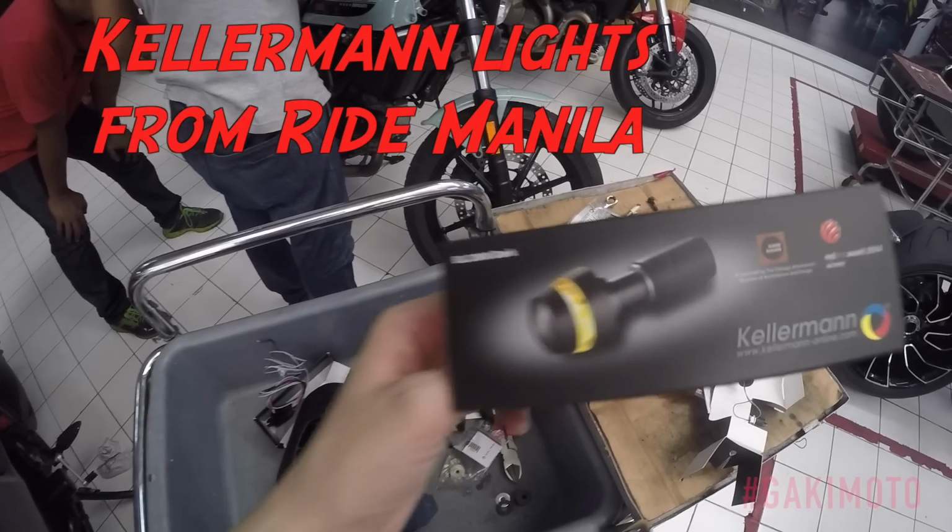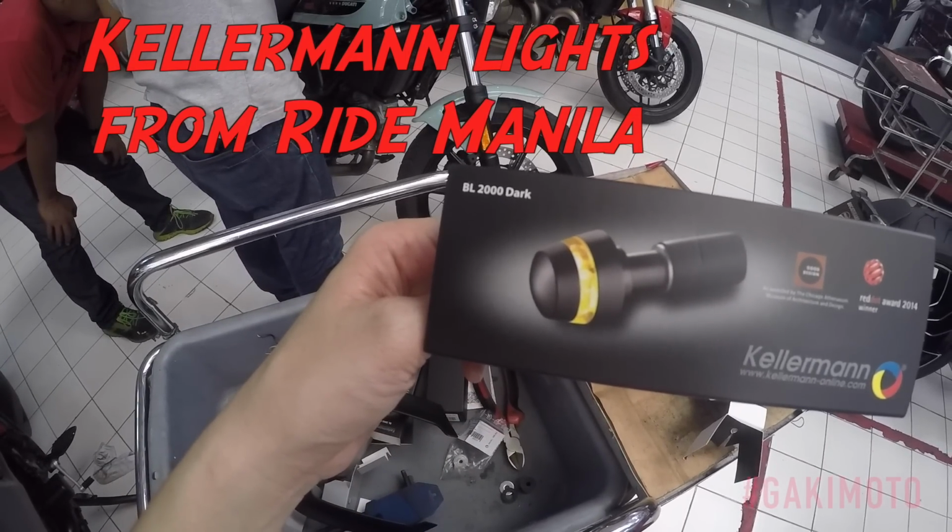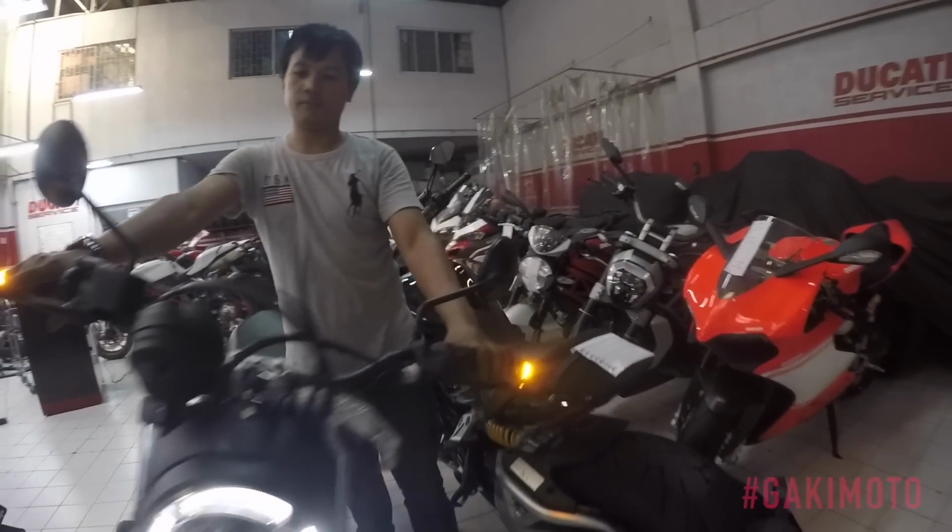Then I've been looking for bar ends that fit, and I finally came across Kellermann bar end signal lights over at RideManila. Getting these Kellermann lights installed. These bar end signal lights are also preventive, meaning they prevent you from dropping the bike. Because they're so expensive, you don't want to drop your bike.